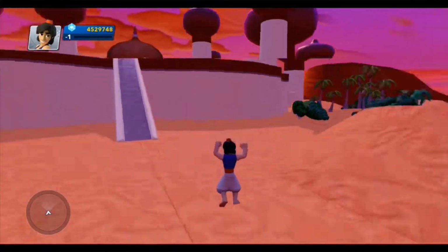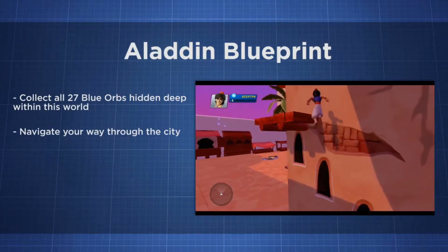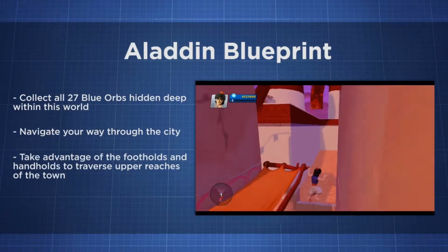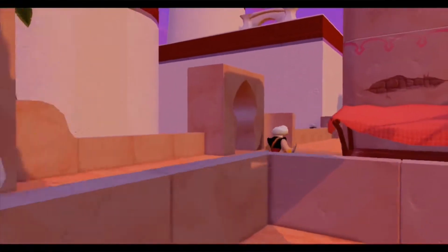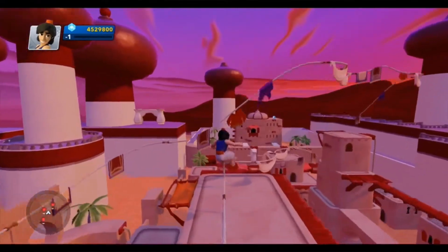Once you exit the cave, be prepared to enter the charming yet dangerous streets of the city. Agrabah is best suited for those light on their feet, especially if you're a thief like Aladdin. Take advantage of the footholds and handholds that allow you to traverse the upper reaches of this town, but avoid touching the ground where the evil, yet ground-bound, Agrabah guards wait to attack you. This game will challenge your rail sliding abilities as well.